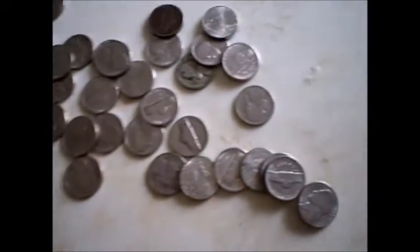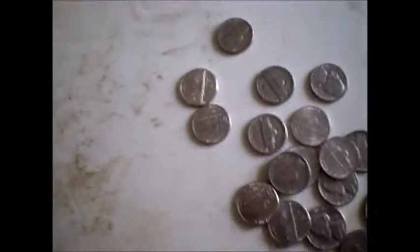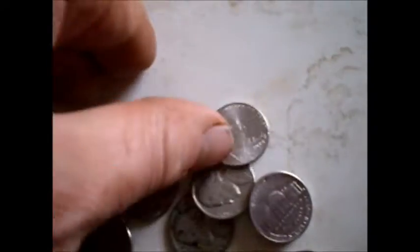On to the third roll. Okay, this is the third roll. I'm gonna look through it, see if I find anything good, and I'll let you know. Okay, in case I messed that up, it's 2 64s, a 69, a 70, and a 78 Nichol out of the third roll.